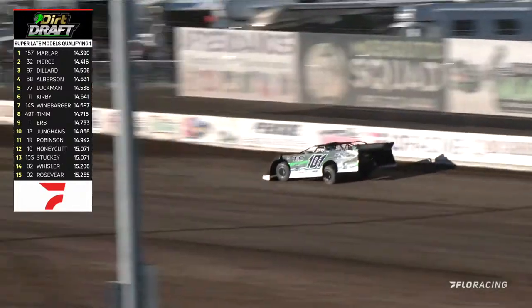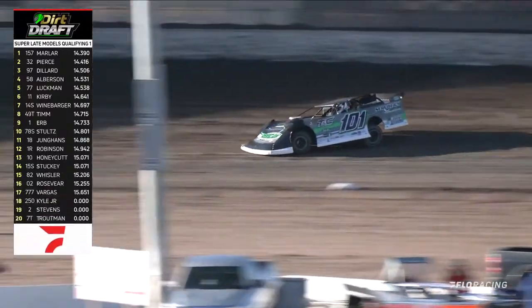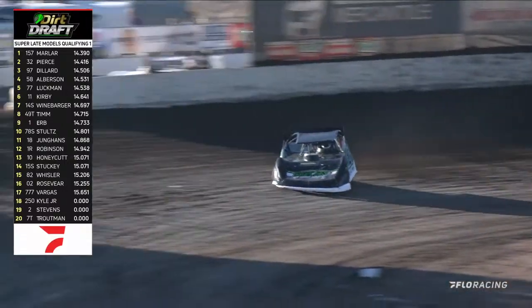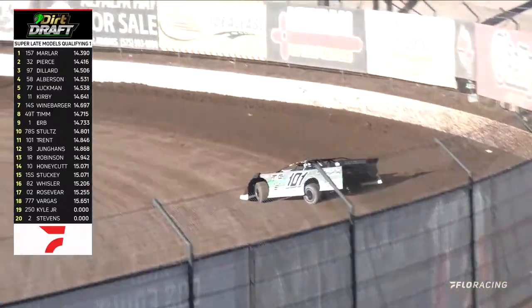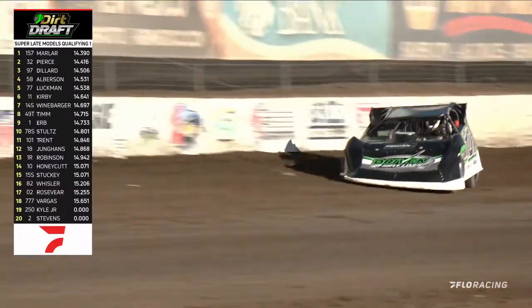Ian Whistler going to trip the trigger 14th quick his first time around. Steve Stoltz will go 10th fastest on lap number 1, and the first lap time for the 101, Forrest Trent, will be 11th quick. We'll see if anyone's able to improve on lap number 2. Just a handful of drivers left in Group A.